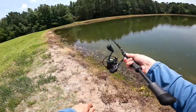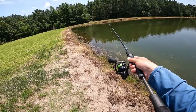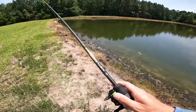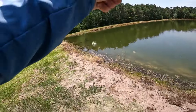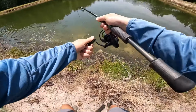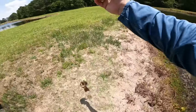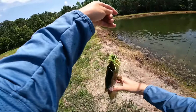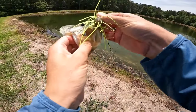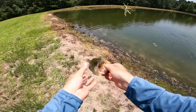we have an area of stumps here. Maybe I'll catch one on the stumps. Goodness, got him, got him. Yes, sir. Watched him come out of the dang stump and got it. Heck yeah. The only piece of cover I can see in this whole pond held the bass. And once again, roof of the dang mouth.